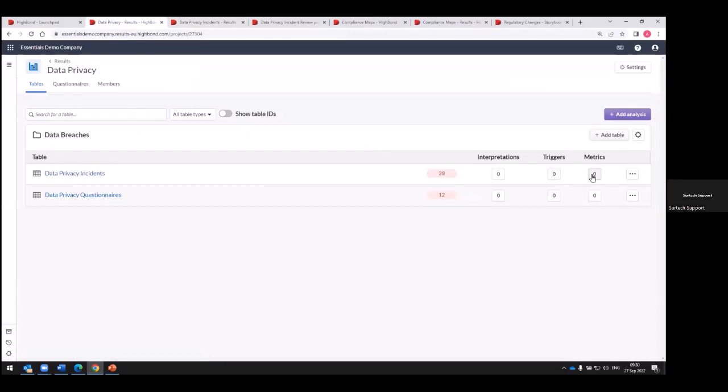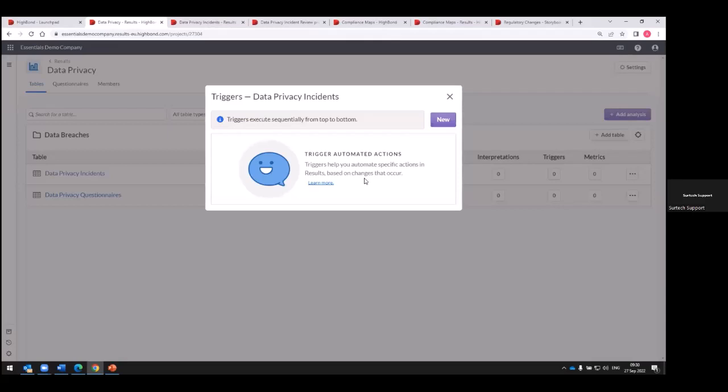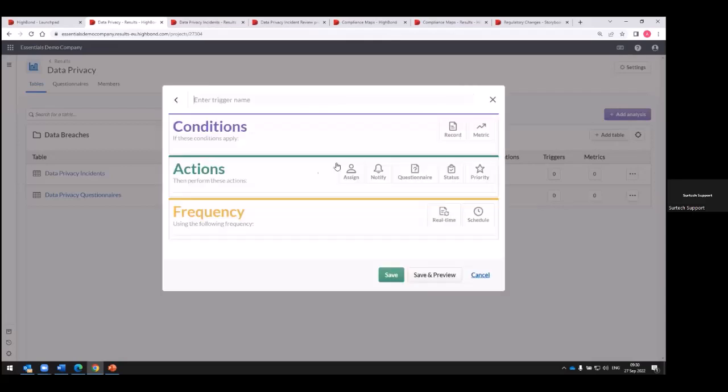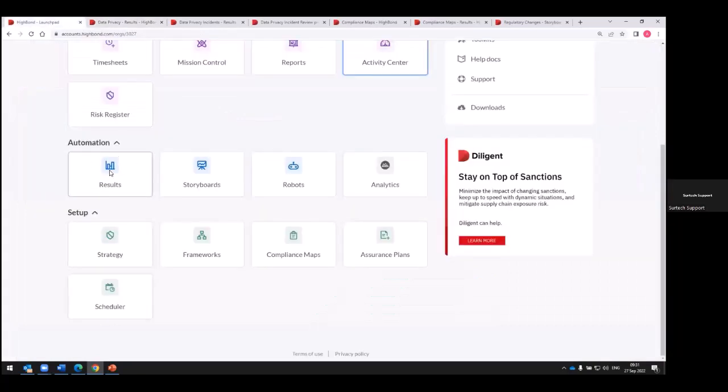Other options include creating things like metrics, KPIs, KRIs, and KCIs. Another useful feature is the trigger function. This is where we speak about continuous monitoring of data. You can set up different conditions based on the record or exception data coming through, and then the system will automatically, if this condition is met, start performing these actions. You can assign a record to somebody, notify somebody, trigger an automated questionnaire, automatically set the status of this record, or assign a priority. You can also determine on what frequency you want to analyze this data coming through. Those are the different ways of working with all the exception data coming through into results.